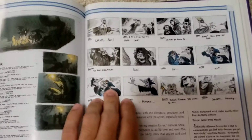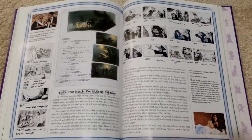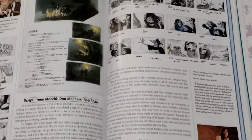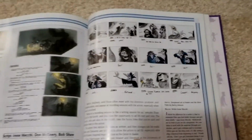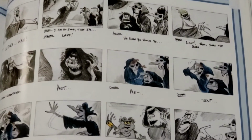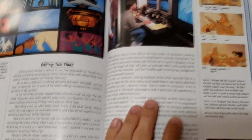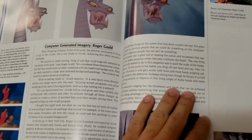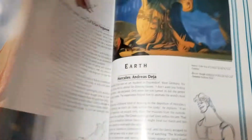I mean, just look at the details in the storyboarding. Absolutely amazing. The amount of work that goes into this is insane. And even all the different details in editing, how that worked, the comparison before and after. I mean, the amount of work they had to put in to make one movie. It's impeccable. And that's just, this is the animation part.